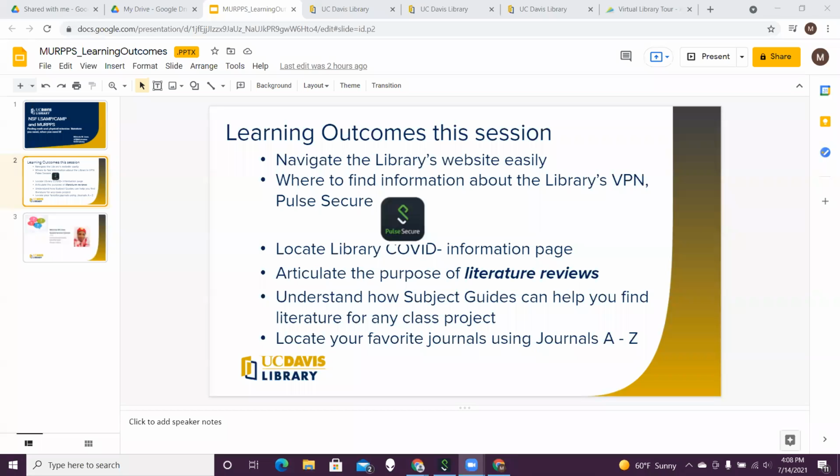Because in order... Oh, perfect. In order for you to access any of the resources, you have to have the VPN. You have to have Pulse Secure. So I'm really happy about that.